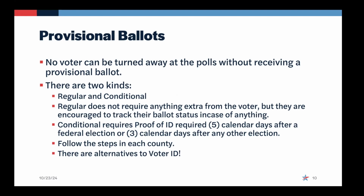Now, if for some reason you receive a conditional provisional ballot, that typically means that there was an issue with your voter ID and proving that you are who you are. That requires proof of ID within 5 calendar days after a federal election or 3 calendar days after any other election. And you want to make sure that you're following the correct steps in each of your counties and following the procedures listed to be able to cure your ballot depending on what your county requires.